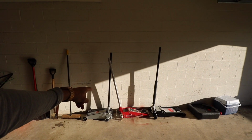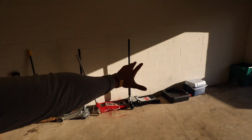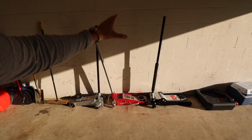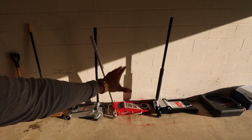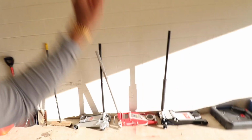And lastly, I can't even tell you guys how interested you were in the fact that I have 3 jacks along the wall in the garage. So let me explain. I got that jack kit back in 2013, back when I had an Evo 10. There's a weird Christmas theme going on right now. Anyway, I got that for Christmas.